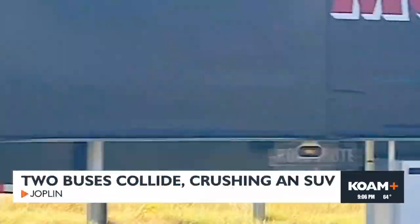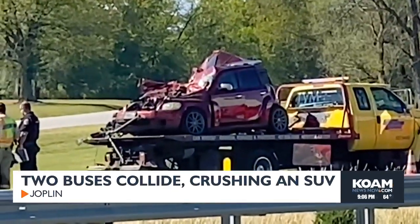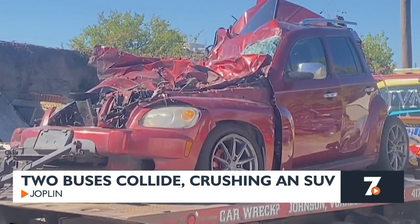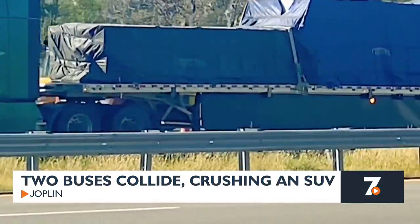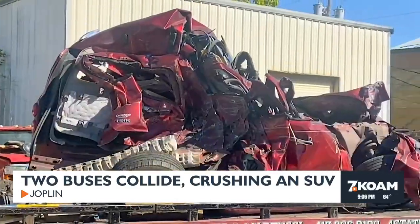Joplin authorities were clearing a crash on I-44 West near Rangeline just after 10 a.m. this morning when another crash occurred. The secondary crash, which happened in the eastbound lanes, involved two buses and a towed vehicle. The first bus was towing an SUV. As the first bus slowed in traffic, the second bus crashed into the towed vehicle, crushing it between the two.